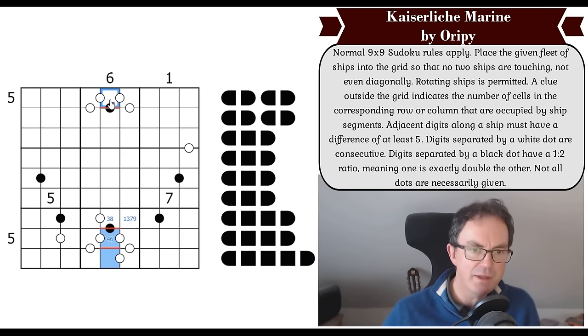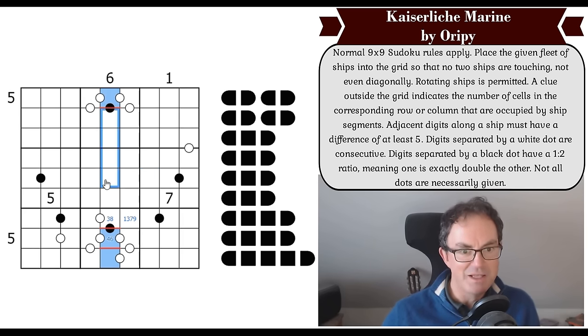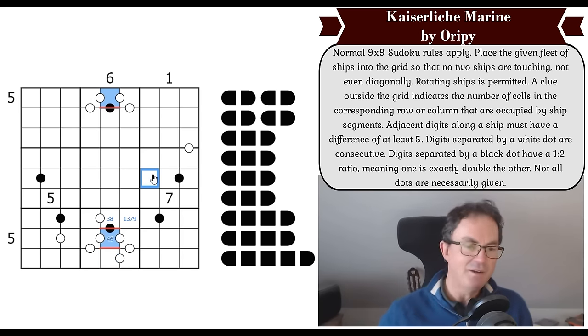Oh, no, hang on, that can't be a battleship either, because that's got white dots on both sides of it. Ah, now that's even better. Okay, so now I've got, this is it. This is how we get the break in. This is really clever. Really like this, Oripy.